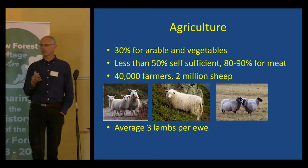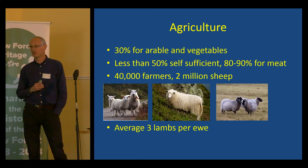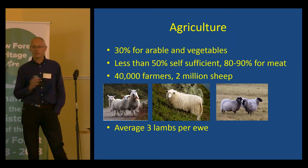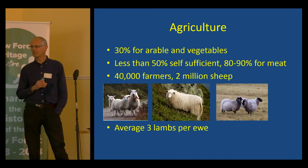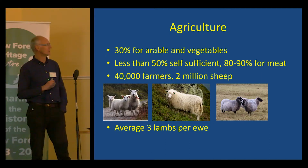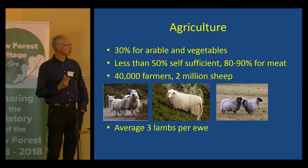If you're looking then at agriculture, you would think, oh, it's not very important. Actually, very important to them as a nation. So 30% of that land is arable and vegetables. They're 50% self-sufficient. We're rapidly heading that way in our self-sufficiency, but they are 80 to 90% self-sufficient for meat. And they do like a good bit of meat. 40,000 farmers, 2 million sheep.